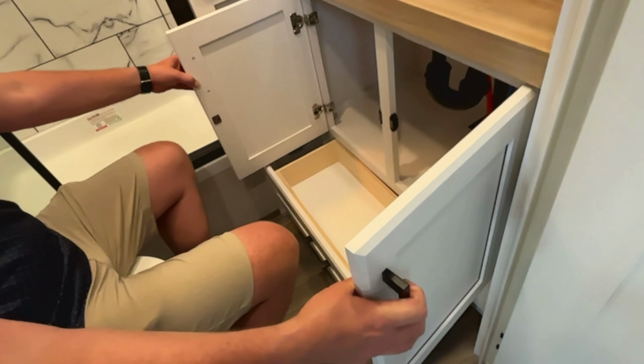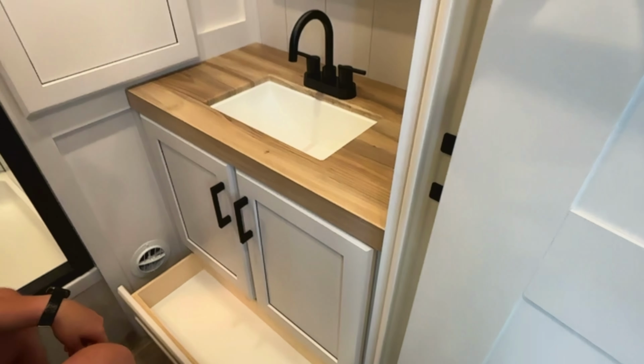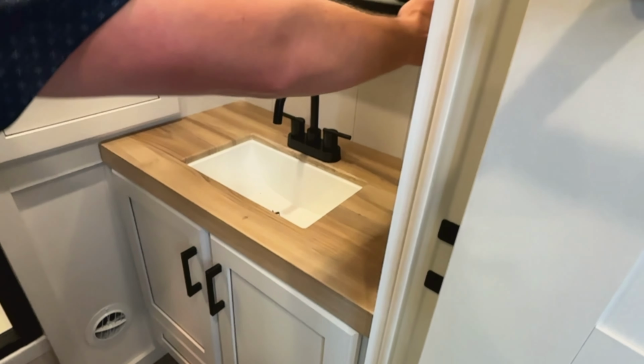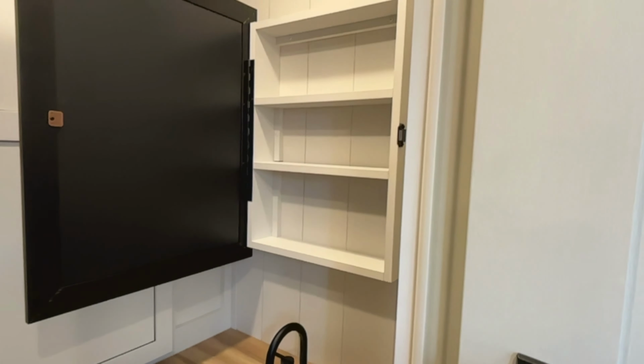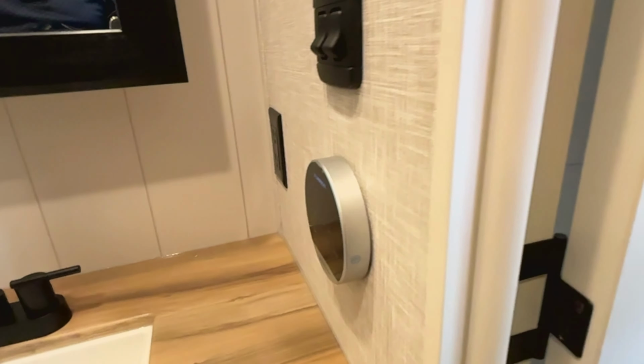Okay, have we not seen one with a drawer at the bottom? I like that. That is cool. I love the space that you have around the sink in here, and again, you do have a mirrored medicine cabinet. Wow. I'm sure you want to see this. You got a plug-in over here and all that good stuff.